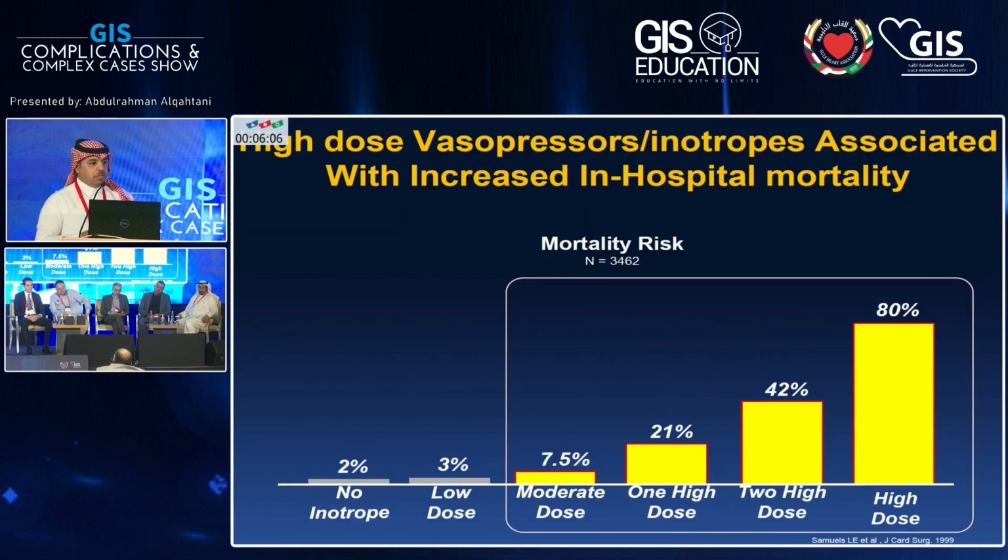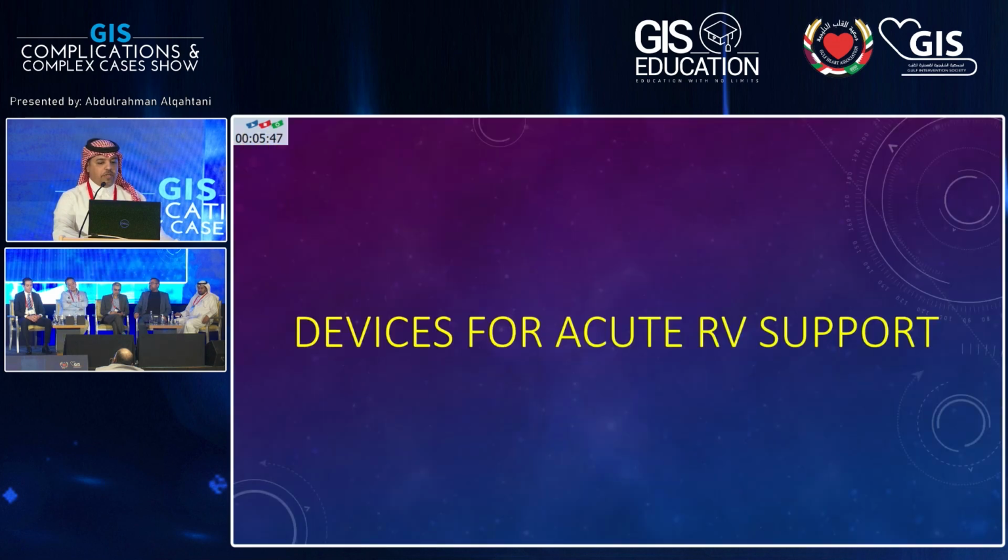It is very important, as was mentioned in the previous presentation, that a higher dose of inotropic support, or more than one inotrope, is actually not a good sign. The higher you go on your dose, or if you add another one, the mortality increases in those patients. So you should consider adding a different support to the patient if you start escalating therapy in RV failure.